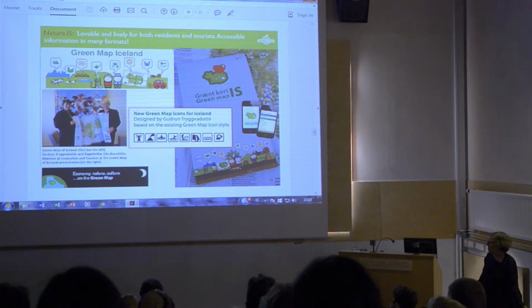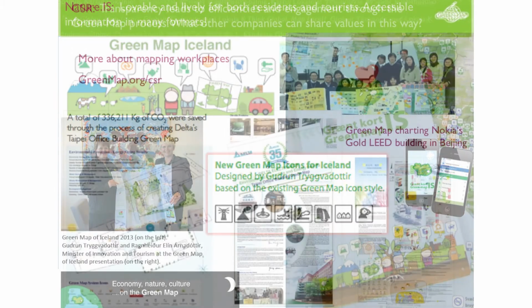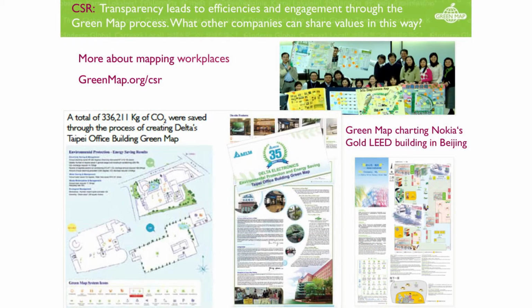Here we are in Iceland, where you have some of the most beautiful maps being made, and I mean it. I use your maps all the time as an example of fantastic graphics, very accessible design, and the many formats that you've been able to work with. There's some of the local icons you can see right here. This is an example of a company green map. This was in Taiwan. Oh, there's three here actually, or two rather.